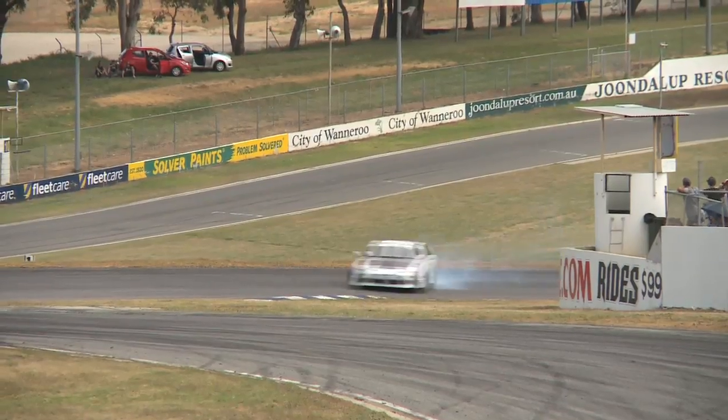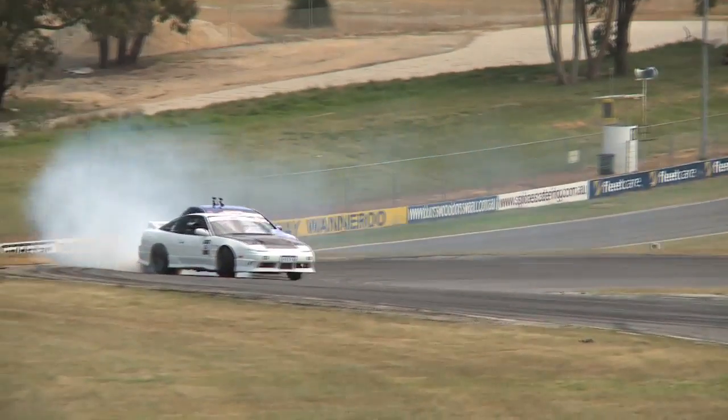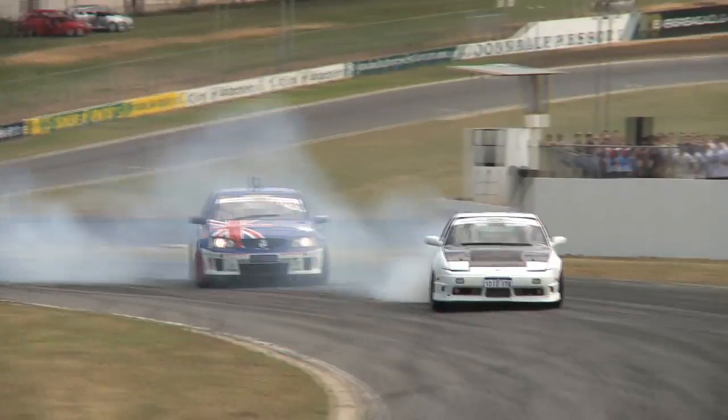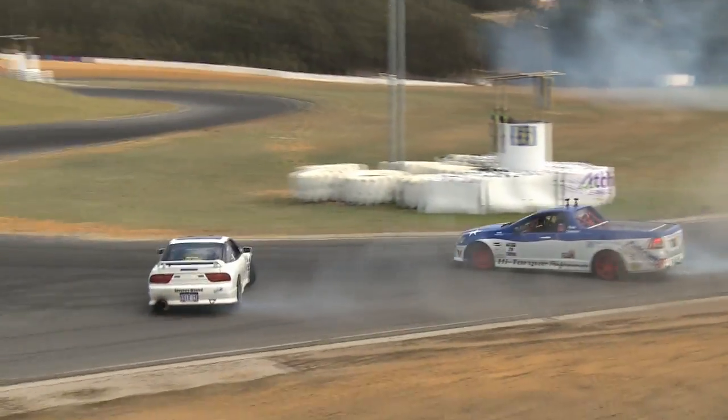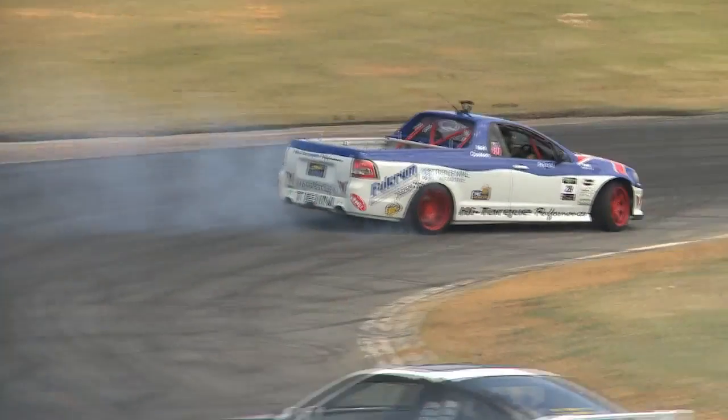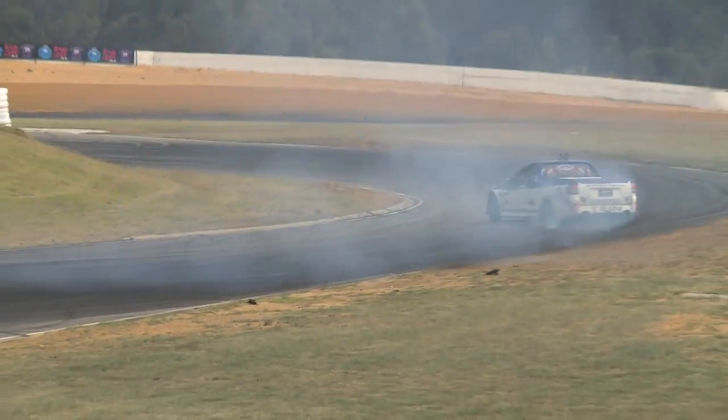Let's spin it around now. Jewston will lead, Nick Coulson will chase. Jewston doing everything he can to get away from that VA Ute. He's going to overcook it here. He runs a little bit wide, spins it around. That's a 0, and that will hand the win straight to Nick Coulson in that High Torque Performance VA Ute.